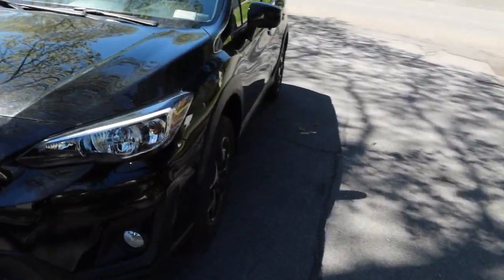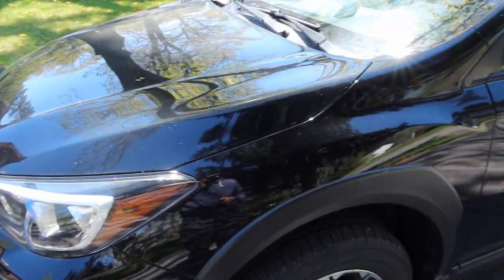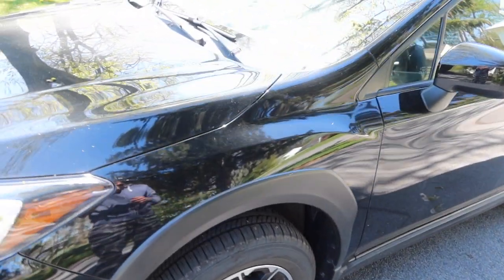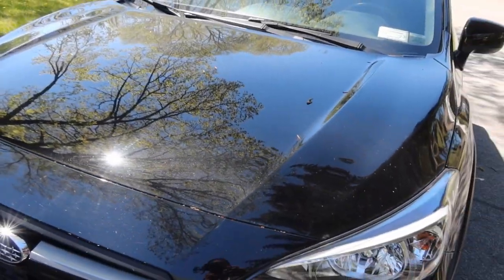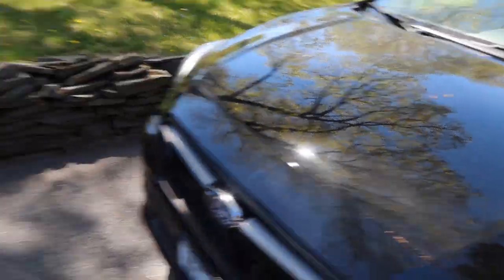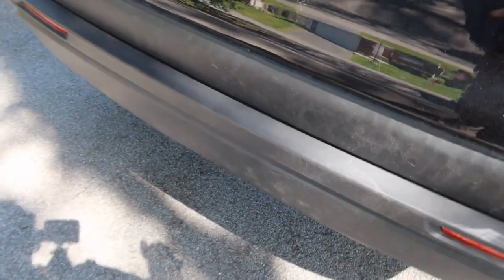So I'll show you the Subaru here, and it's much better when it comes to the black. The black finish is correct, and I think it just looks much sharper with the black version of the Subaru. It doesn't have the same exact color issues, although it has the same scratch problems with the hood, but they don't show as much. Somehow it is a Toyota related issue over here. And a lot of dust in the back here.